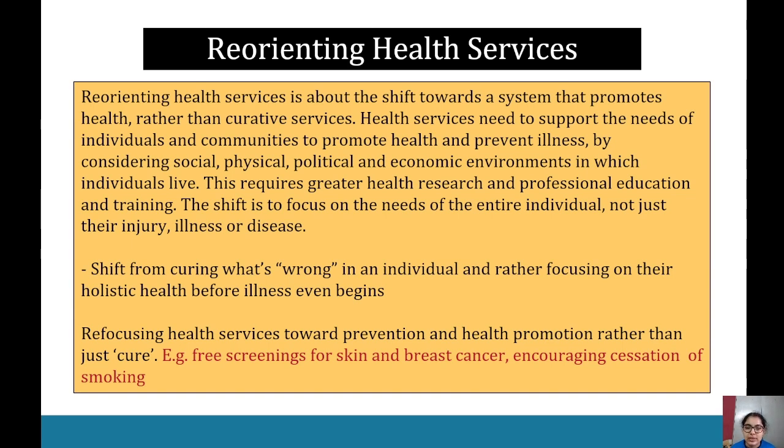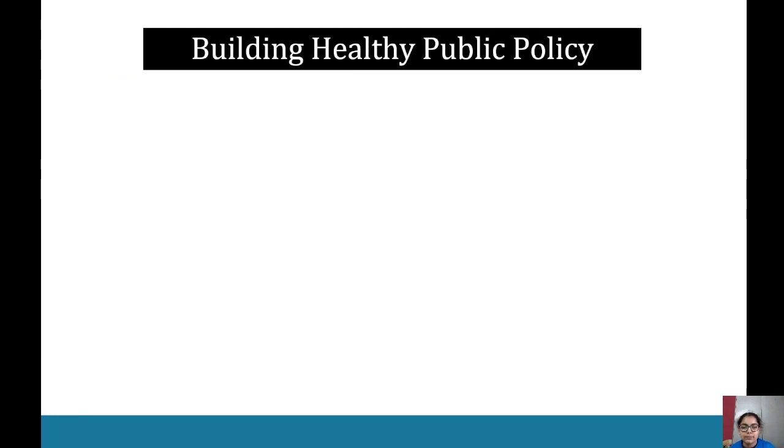Just to give you an example, they're rather focusing on the holistic health that the person needs to quit smoking. They may have other issues going on which actually lead to that. So they may direct the person also towards mental health support and things like that. So it's about refocusing the health services toward prevention. Another example is free screenings for skin and breast cancer, and encouraging the cessation of smoking.